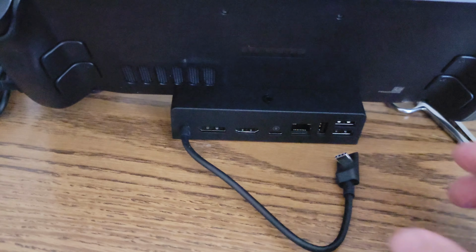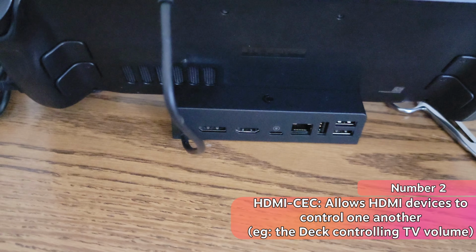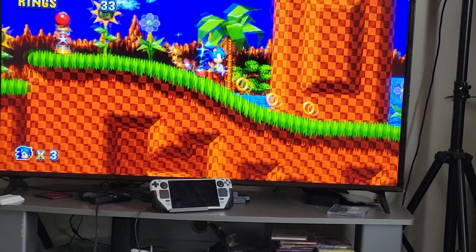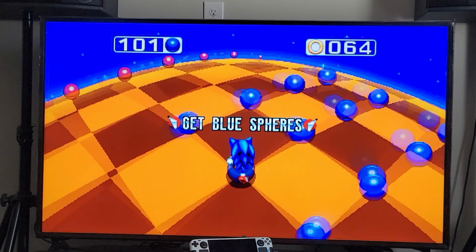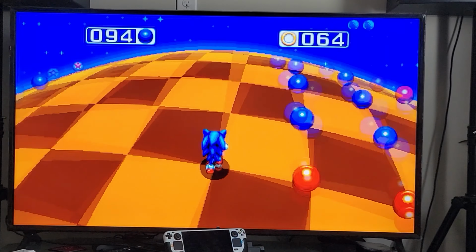While the vast majority, if not all, docks have an HDMI port, I haven't seen a single one with HDMI CEC. This means that despite having the physical port, the dock itself doesn't really communicate with the display. If HDMI CEC were implemented, then you could turn the deck into a centerpiece in your TV setup, with the ability to set volume and inputs right on the deck, potentially even scripting some really cool automations.